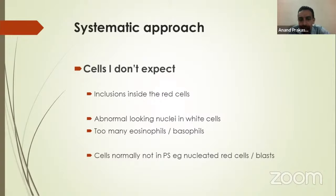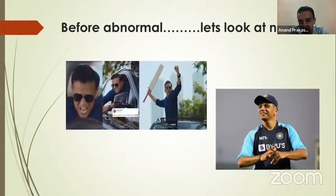Basophils you will rarely see. So if you see basophils, you'll think of some rarer conditions like chronic myeloid leukemia and things like that. So many of these will give a very good clue to decide what to do further. Then cells normally not in the PS, for example, nucleated red blood cells and precursor white cells like blasts, are not supposed to be seen on the peripheral smear. So if I see a lot of nucleated red cells, I'll start thinking, are these primitive nucleated red cells, which are supposed to be in the bone marrow, getting pushed out into the peripheral blood? If I see that, then I'm immediately going to think of some peripheral hemolysis and the marrow under strain where young cells are getting pushed out.